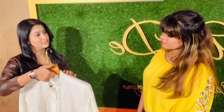So when it comes to Onam, it is not just women, it is also men. So we have a typically handcrafted jubba here, which is also special to me, this Onam.